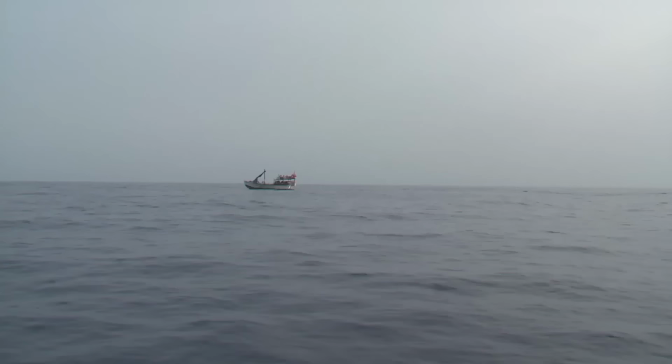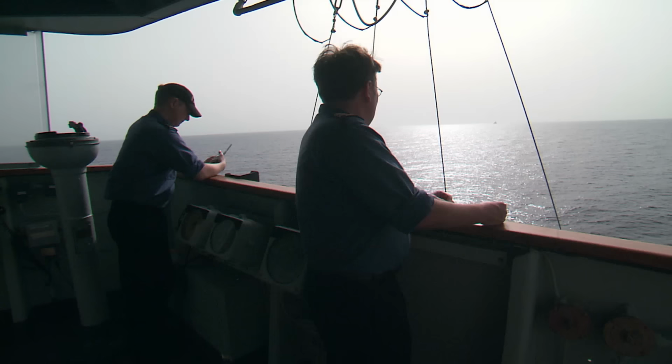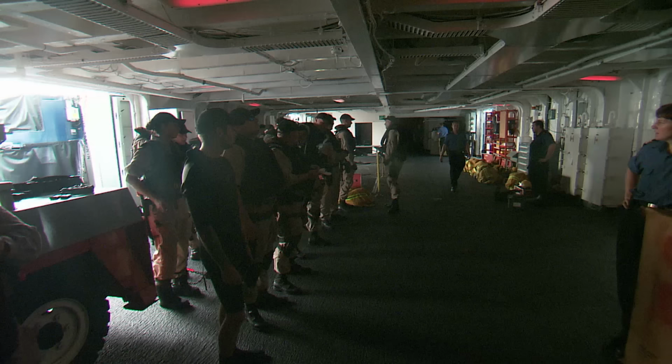A distressed fishing boat could be just that. But in this part of the world, things aren't always as they seem. This distressed dhow could be carrying a cache of illegal drugs, or worse, it could be a terrorist decoy, waiting to lure coalition forces into a suicide bomb attack. The boarding party team assembles in the dispersal area for a briefing. Lieutenant Jay Turner is the boarding party team leader, or Alpha One.